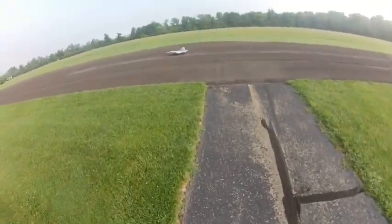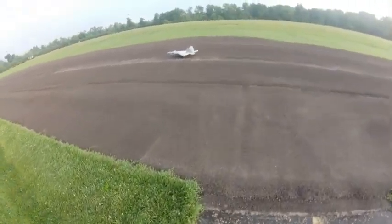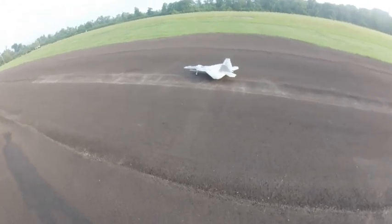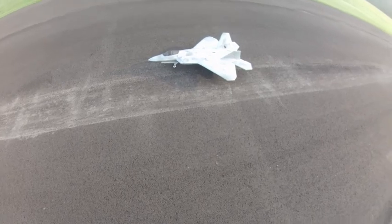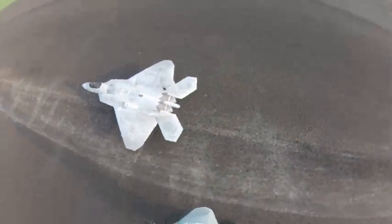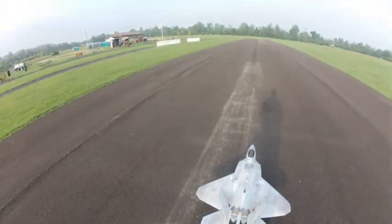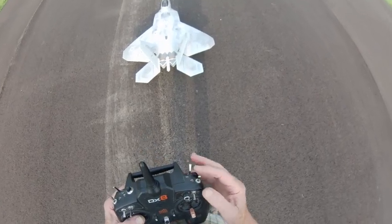Today, July the 19th, 2023, about 8 a.m. This is a Freewing 90mm F-22. Nice airplane. I've flown it several times and scratched it up, but never wrecked it. Anyway, getting ready to go now.